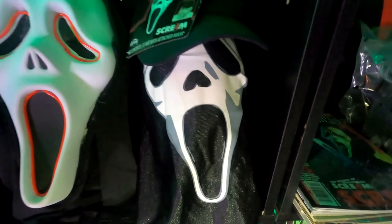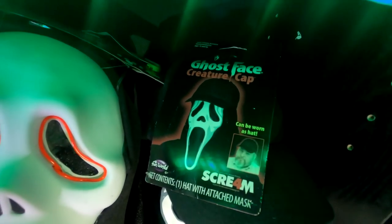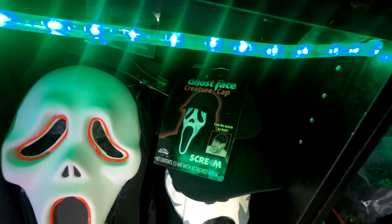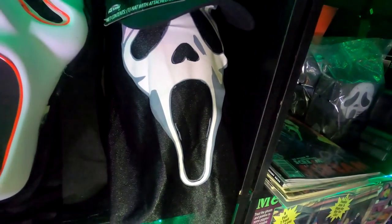And now you've got a mask as well. It's a pretty cool concept, but I won't lie, all it makes me think about is Shriek If You Know What I Did Last Friday the 13th. You know, in the high school when he's wearing the hat, that's what it kind of looks like to me, but still a really, really cool product.